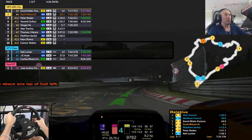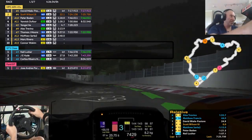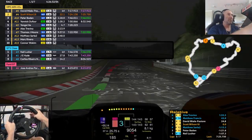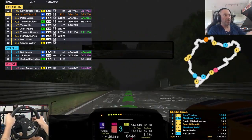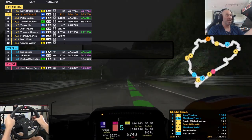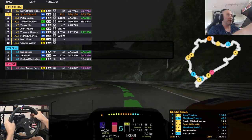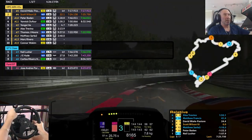About one lap of fuel left. That corner there, the left-hander. Yeah. That struggles. That's where I spun out. And then last lap, I just had to go really slow because it just wants to slide out. And that's the tyres as well, isn't it? Yeah, that doesn't help that they're a little bit slim shady. Yep.